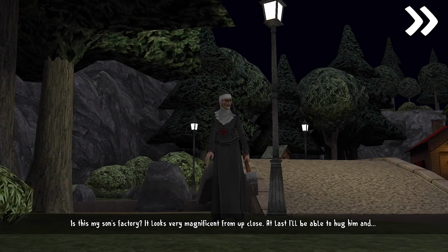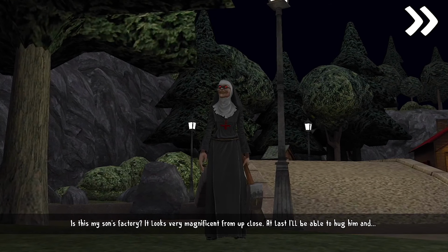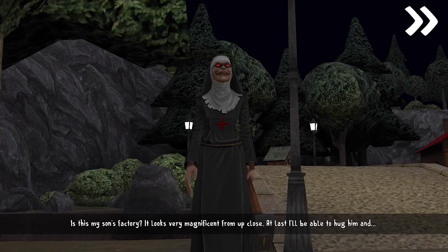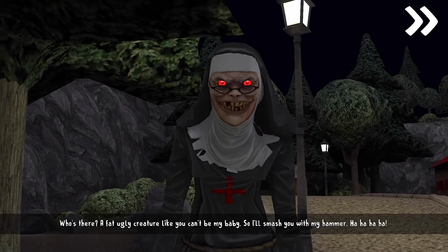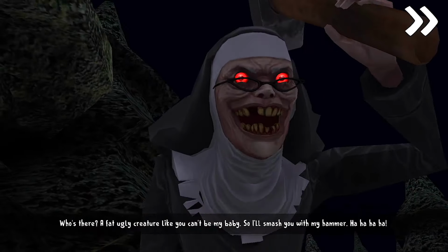Is this my son's factory? It looks very magnificent from up close. At last, I'll be able to hug him and... Who's there? A fat, ugly creature like you can't be my baby. So I'll smash you with my hammer!